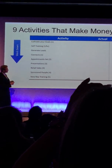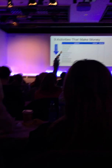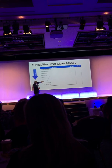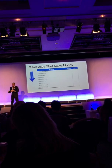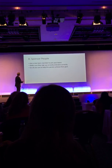Okay, so I wanted you just to be able to see the whole picture here, because these items generate leads, connect, appointments, presentations, not these. So it's up to here. All of those items is what you do when you do self-learning. So when you're self-training, those are the items that you're going to do. So let me go back up there.